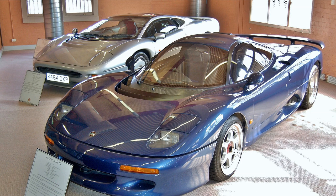The XJR-15 is 480 cm in length, 190 cm in width, and 110 cm in height, with a final weight of 1,050 kilograms, equivalent to 2,315 pounds. The interior of the XJR-15 is functionally minimalist, with minimal details that reveal its racing nature.